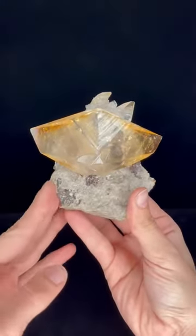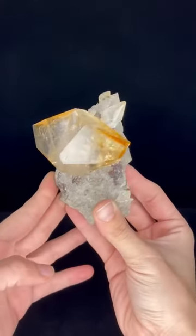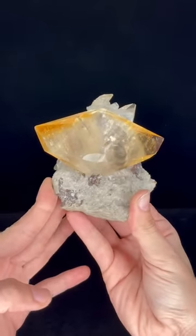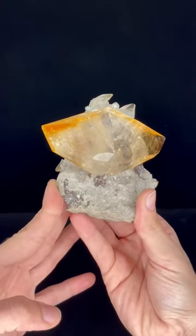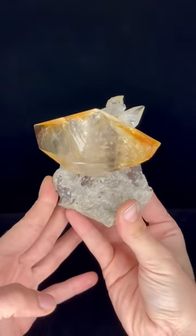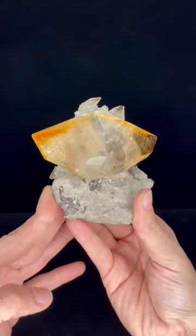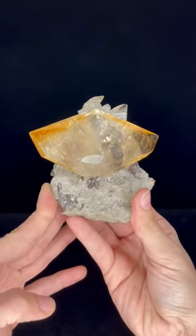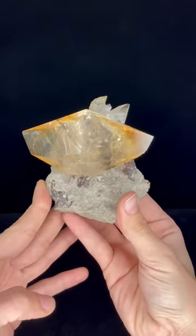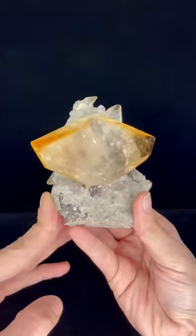My name is Gabby, and today I'm presenting this striking calcite specimen from the Elmwood Mine of Tennessee. Calcite is one of the most diverse mineral species on the planet. It can exhibit numerous iterations of itself by way of its myriad of crystal structures and colors. The calcite I have here comes from the Elmwood Mine of Tennessee, which has distinguished itself with specific characteristics and an easily recognizable look.